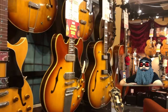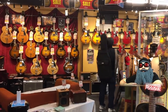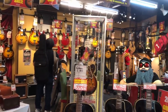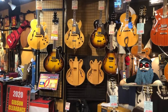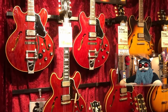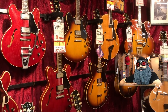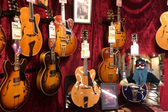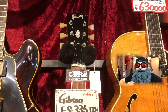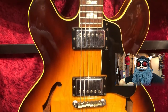All right, seems like this is the third floor. Semi-acoustic guitars. Look at that. ES-335. Wow, look at that. Beautiful, beautiful guitars. Gibson ES-335 TP. Larry Carlton. Look at that.